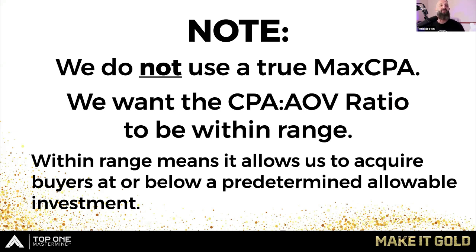Let me simplify this for you. If I said to you, what are you willing to pay? What are you willing to go out of pocket? What are you willing to take out of your bank account to acquire a buyer? Knowing what a buyer goes on to spend with you, after you get a buyer, there is a 30-day value. That is 30 days after they become a buyer. What is the average buyer in your business worth? 60 days after they become a buyer, what is the average buyer worth? 90 days, 6 months, 9 months, 12 months, and so on.